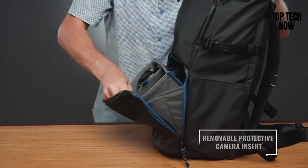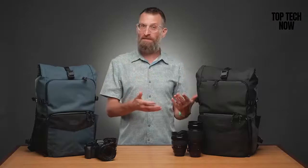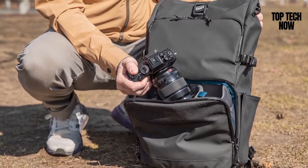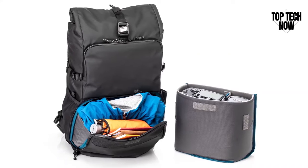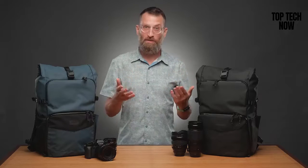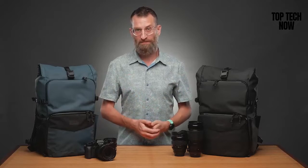The padded insert is removable to convert the bag for everyday carry. As with Tenba's DNA messenger bags, this is what makes an everyday bag. It's the ability to change from one use, carrying camera gear, to another, carrying a weekend's worth of clothes, without ripping out all of the dividers and completely changing how your bag is set up. If you must tear out all the dividers, that's not an everyday bag.